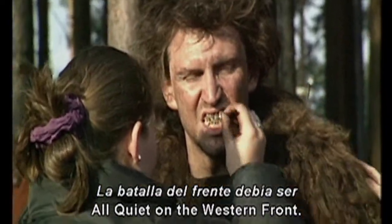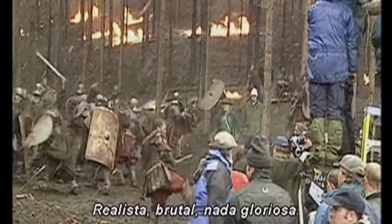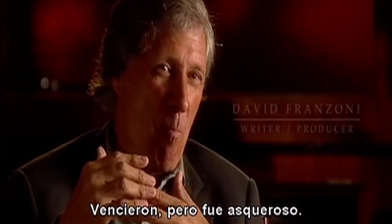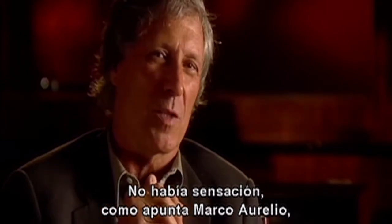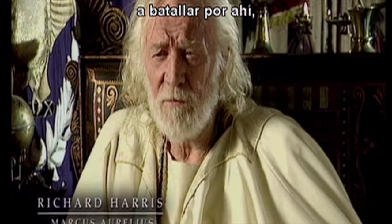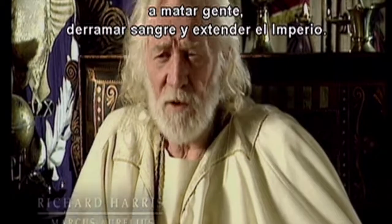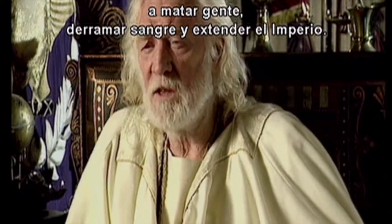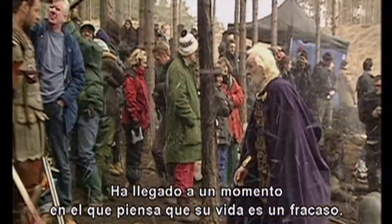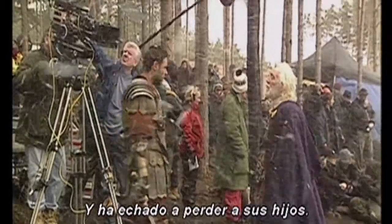Battle of the front had to be all quiet on the Western Front, realistic, brutal, not glorious. They won, but it was filthy. And you didn't feel like, as of course Marcus Willis points out, you'd actually accomplished anything except to kill more people. He spent 16 out of his 20 years as emperor out fighting battles and killing people and spilling blood and expanding the empire. Has come to a time now when he thinks his life was a failure. And he actually has ruined his children.